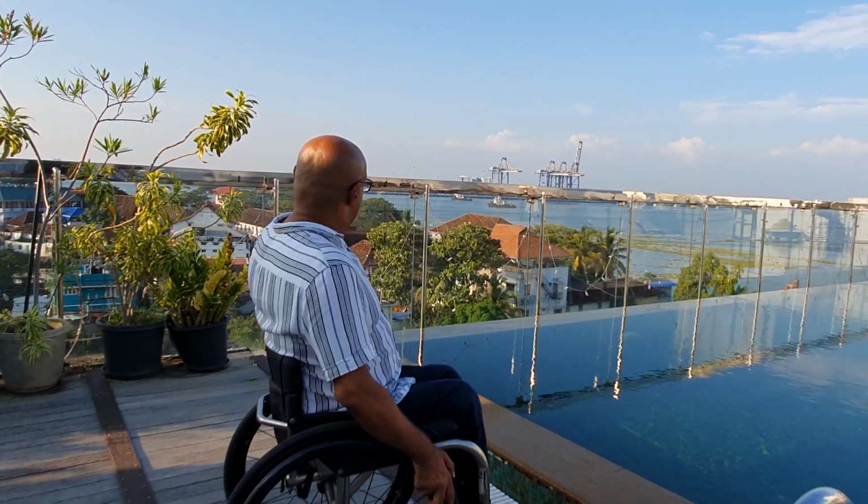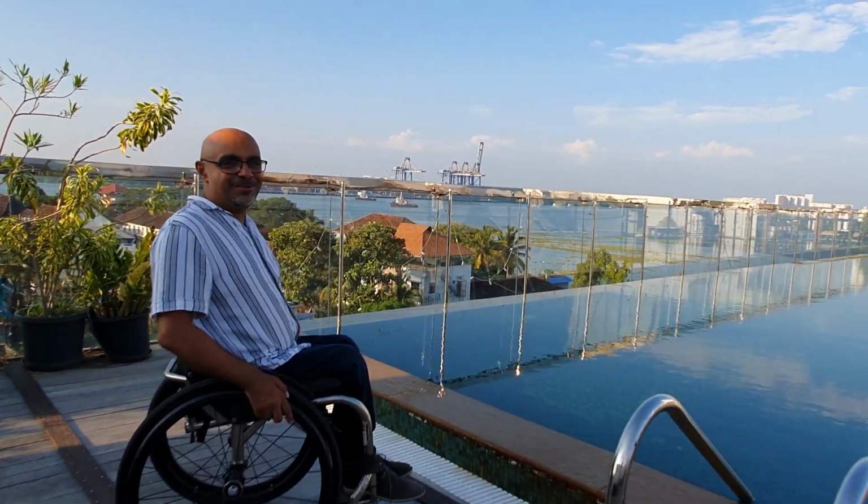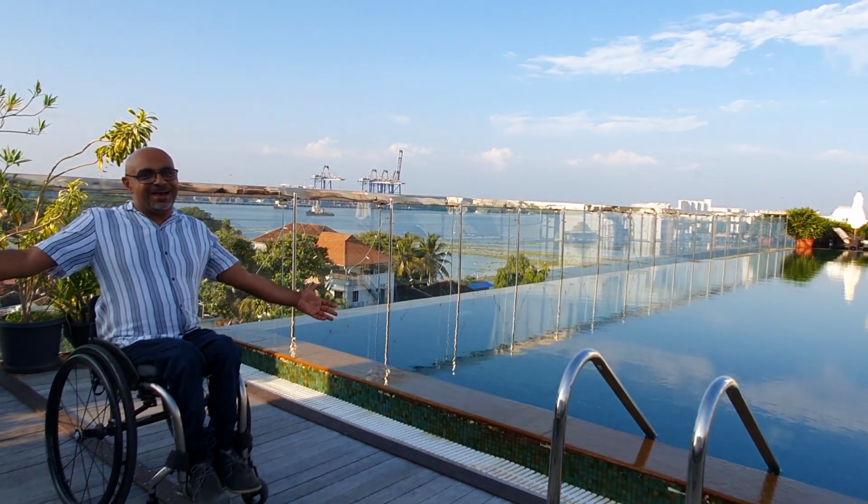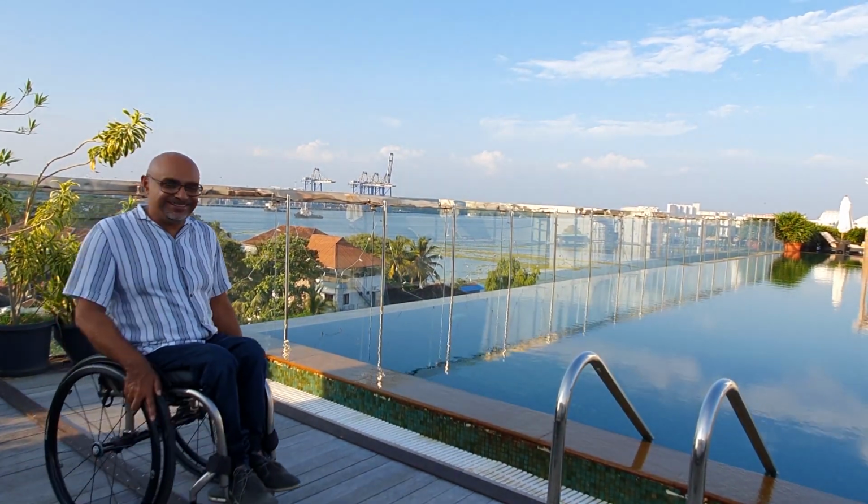Okay guys, so we've made it to the rooftop, and as you saw, a little bit of a step to negotiate, but the staff were very helpful in pulling me up. And as we came round, we found the ramp to get us up here, where we've got the beautiful infinity pool overlooking the harbour. You can see the boats are coming in, the sun is out, the sky is blue, and I'm gonna have a nice pina colada.